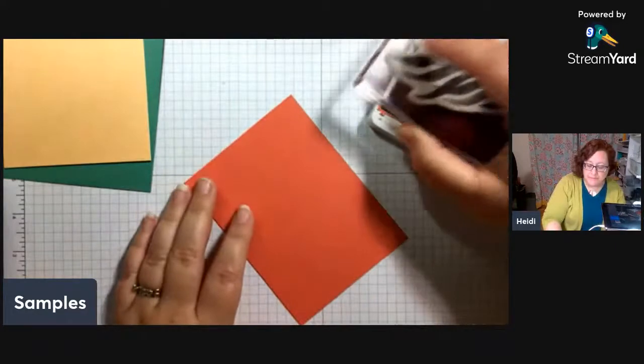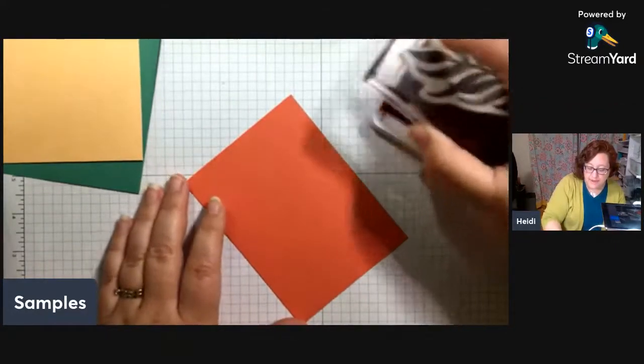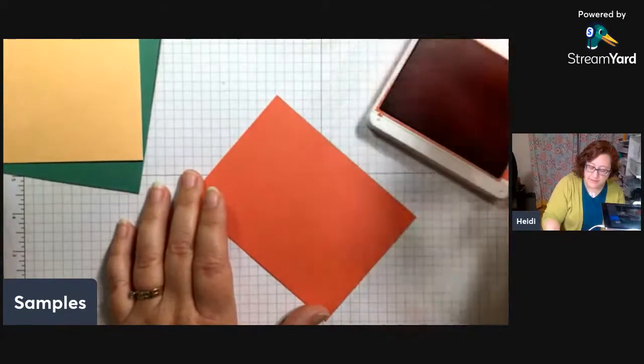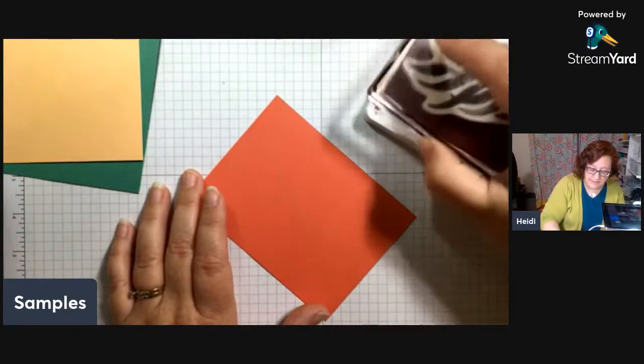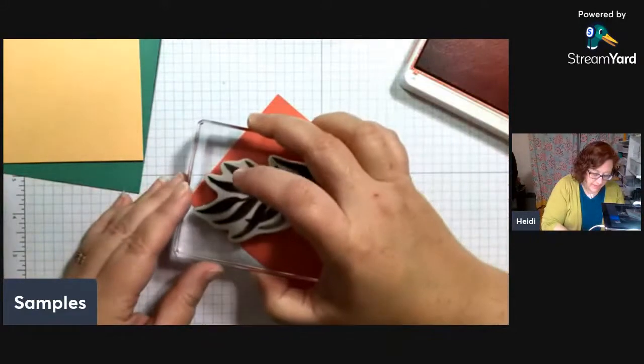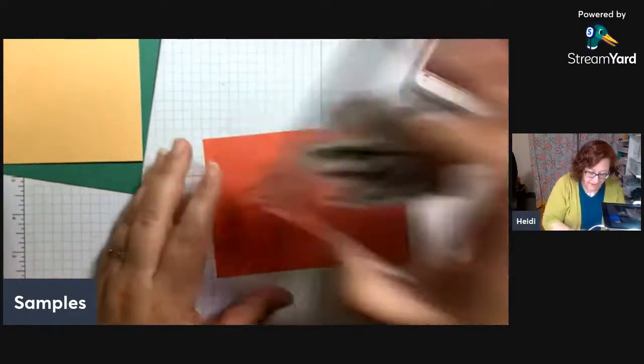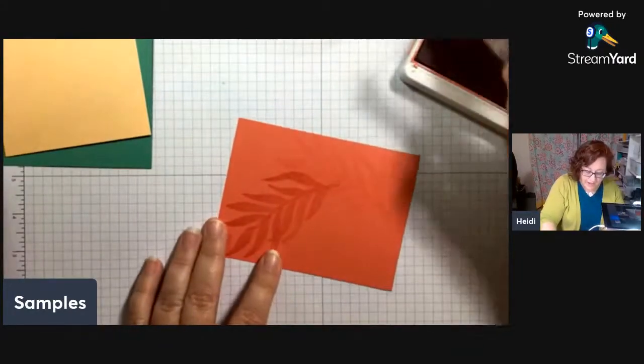I'm just going to ink this up. Just tap, tap, tap lightly in my ink pad a whole bunch of times because it is a big stamp and it's a bold stamp. So it's got to get some ink on there. And then I'm just going to start stamping it on my paper. And I'm going to stamp it each time. I'm going to stamp it twice.